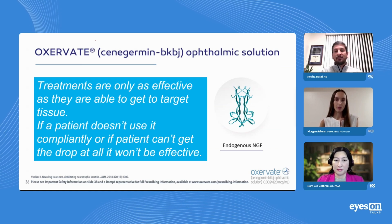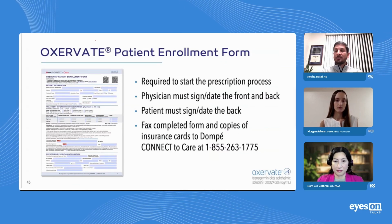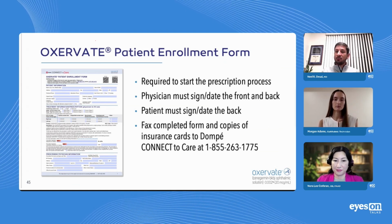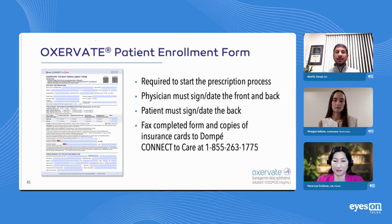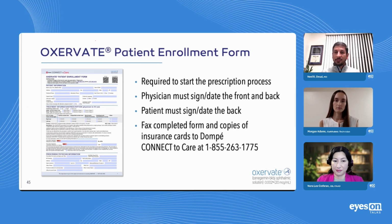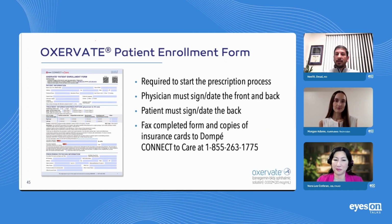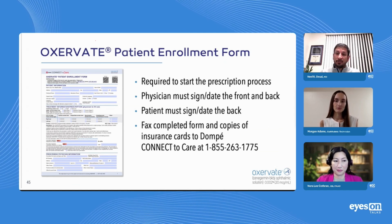If that doesn't happen, if there's not good enough documentation in the application process, your patient's going to spend weeks, if not months, getting denial after denial, and they'll never get access to this great medicine for their disease state. Now, Oxervate's a phenomenal, very dramatic example at $95,000, but the same is true whether it's Restasis or Xiidra or Cequa or any other therapy we might recommend, particularly those interventional therapies that are not yet covered by insurance.